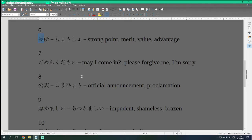Number 7 is gomen kudasai. You're probably familiar with both of these words. Gomen meaning I'm sorry, and kudasai meaning please. So together you mean please forgive me. Please give me some leeway on this. Gomen kudasai is may I come in, or please forgive me, I'm sorry.